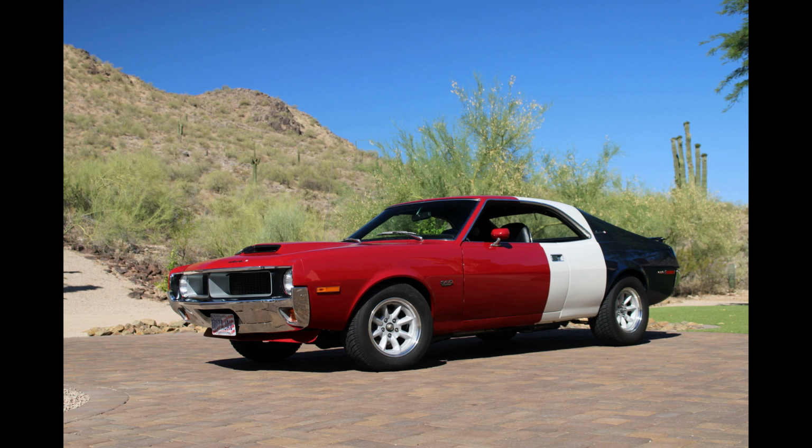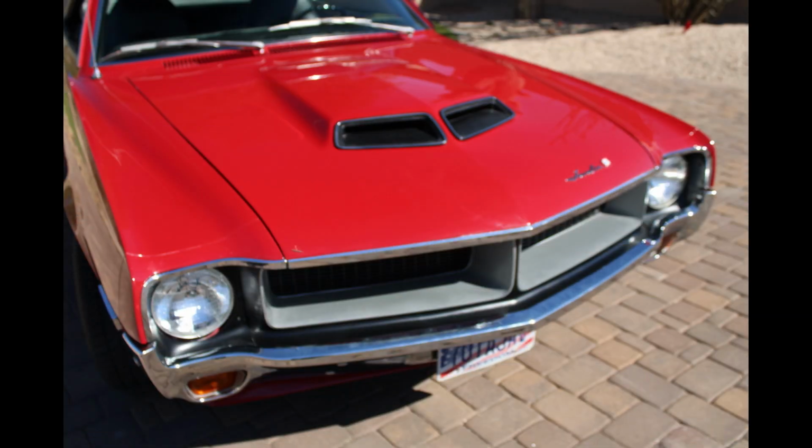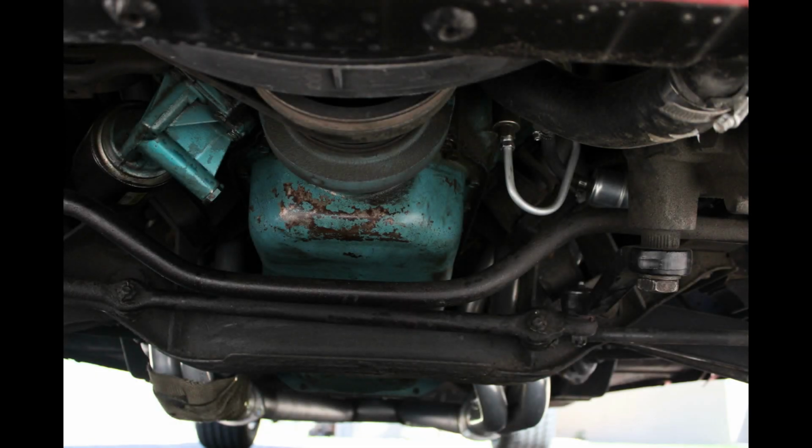And so out of that 100, there's less than 50 of them known to exist. So this is probably, out of all the red, white, and blue cars I have, except for the Superstock AMX, which is not a road-capable car, it was purpose-built as a race car, that's probably the most rare I have out of all my American Motors. And so that's a pretty interesting car. It's a pleasure to drive.